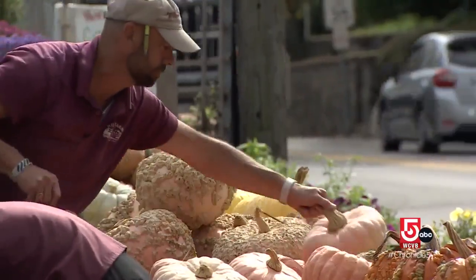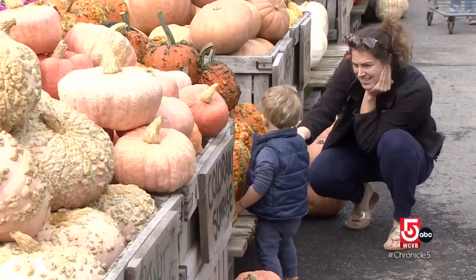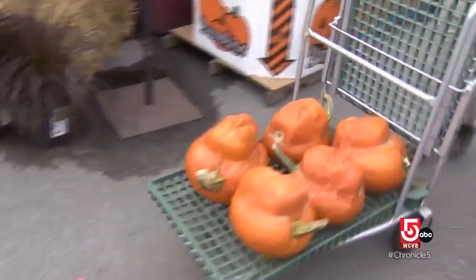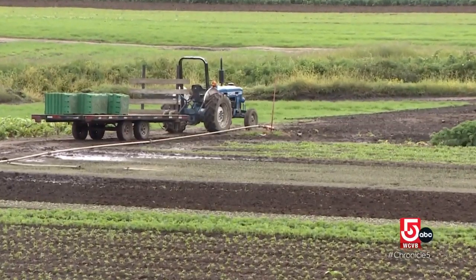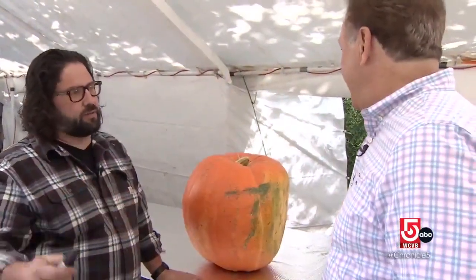I love that, you know, it's something that my grandfather did. I grew up here. There was never a doubt in my mind that I wanted to follow in my dad's footsteps. It's really important to us that it remains a farm and that we remain true to our roots. So sometimes you choose the pumpkin, sometimes the pumpkin chooses you.